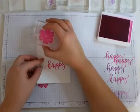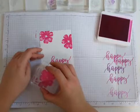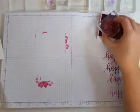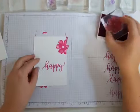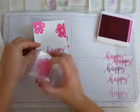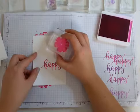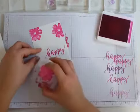This stamp set, I'm actually going to use this in one of my classes. I think this is going to be my March, no, this is my January class. So keep an eye out for details of that. And as always with my classes, you have the option to have it just as a kit. You have the option to buy it with the stamp set, or you have the option to have it with the bundle. So lots of different choice there.